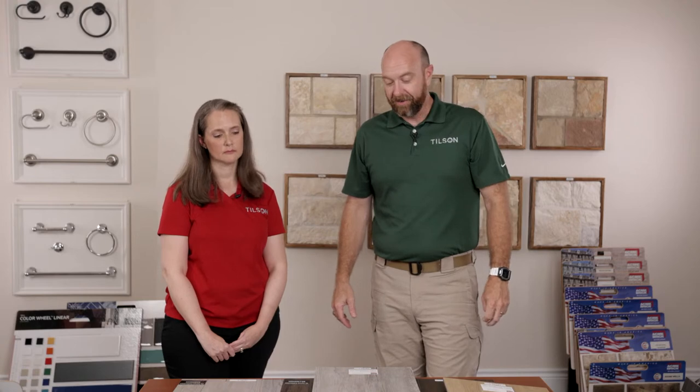So we have a lot of customers, of course, who have critters running around, and so this is the vinyl planks, but kind of a game changer for those customers, because it's affordable, it's much more resilient than wood floors, and not nearly as loud as the tile. But those are also good options as well, and a totally different kind of look.